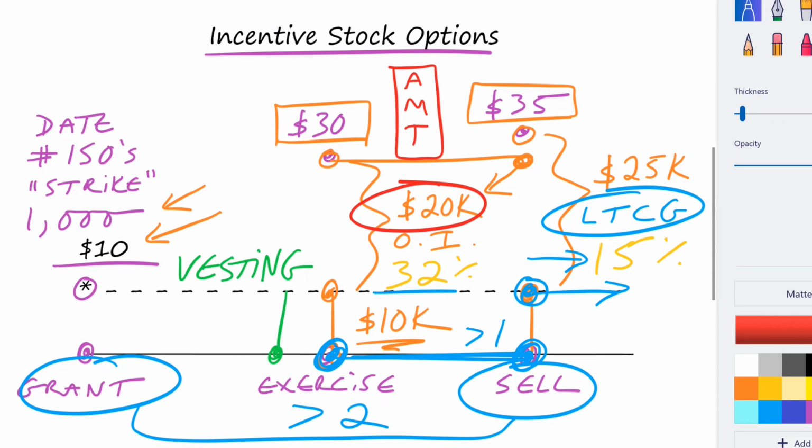But the phantom profit that comes from exercising ISOs and not selling in that calendar year counts towards your AMT, but it doesn't count towards your regular tax, and this is what can tip the scale.